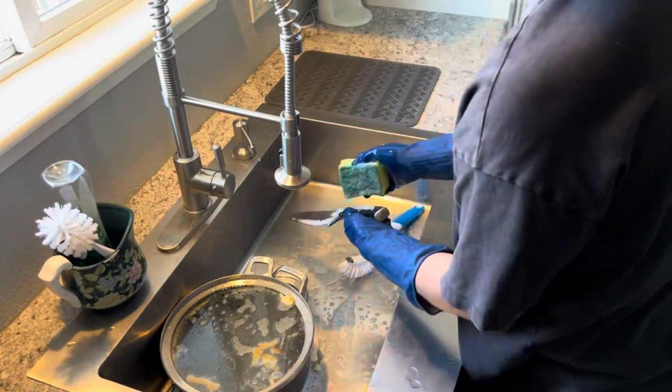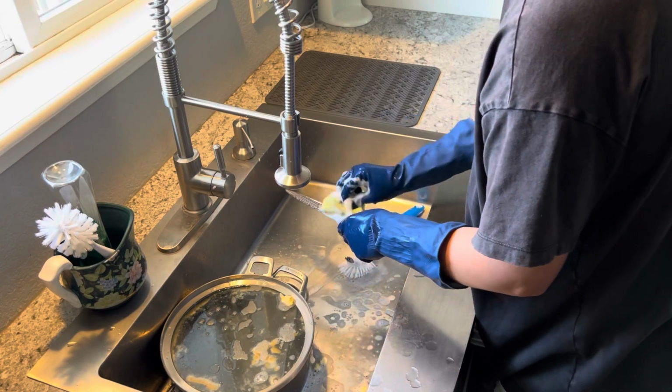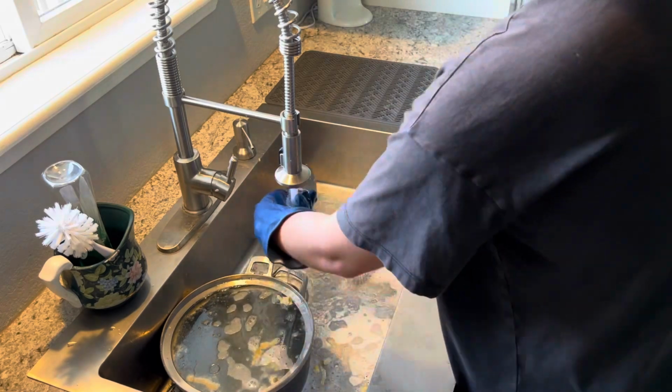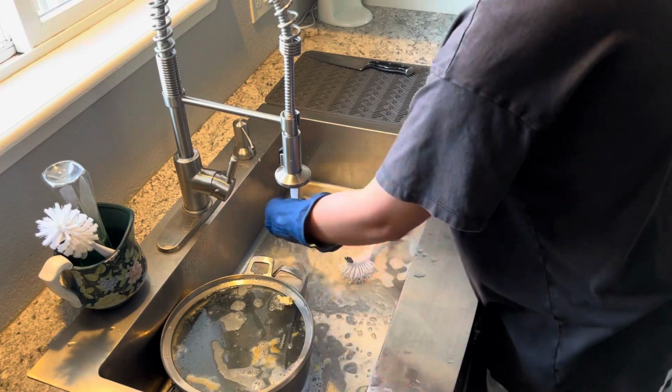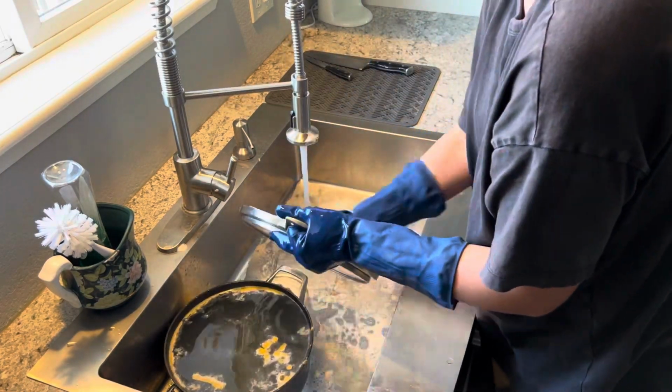Now it is time for some elbow grease. I'm just going to hand wash these knives that can't go in the dishwasher or it really dulls them. I guess you could put them in there, but it does dull them. And I have a pot and some sheet pans that I need to clean as well. I'm just going to scrub those puppies down and set them off to the side to dry.